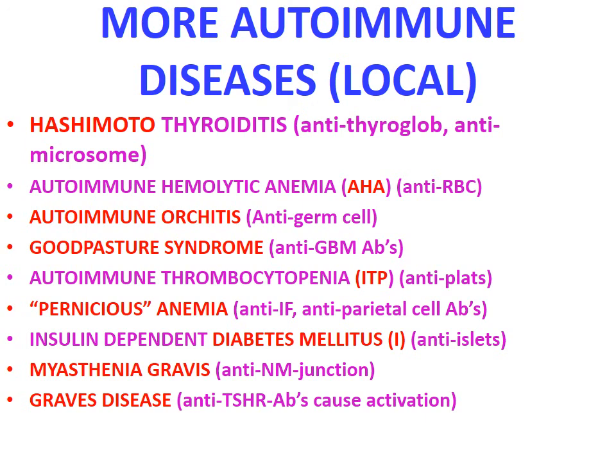Insulin-dependent diabetes mellitus, in which antibodies are against islet cells of the pancreas. Myasthenia gravis, in which antibodies are against the neuromuscular junction. Graves' disease, in which antibodies are against thyroid-stimulating hormone receptors, and the patient presents with hyperthyroidism. So hypothyroidism and hyperthyroidism are both manifestations of autoimmune diseases.